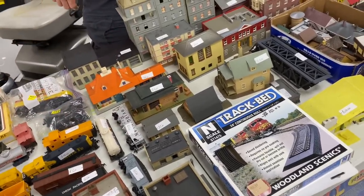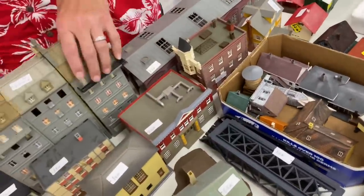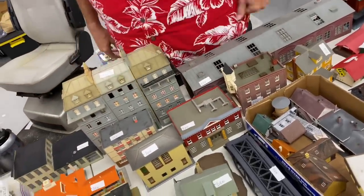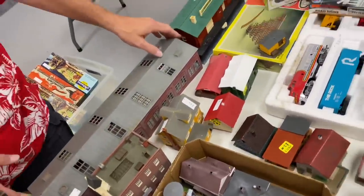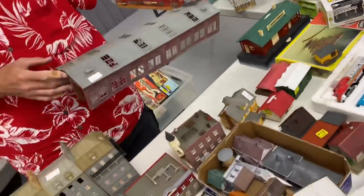Okay, that's fine. Is this like an apartment building or something? Yeah, it's supposed to be glued together and this last piece came apart. Gotcha. And what is this thing here? It's some kind of a... where the trains pull in? Yeah.